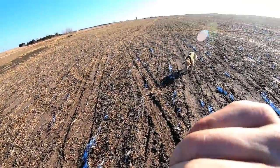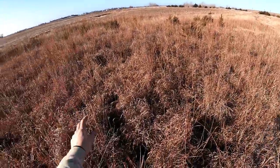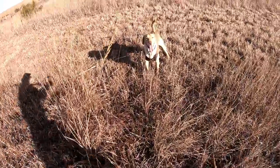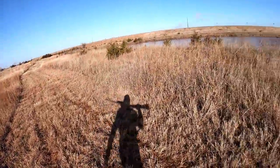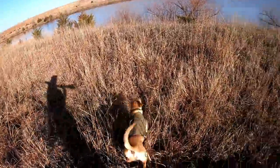That bird over here, Fred. We got to find him. Come on, let's find him. Man, we've been searching in this thick grass. No luck yet, Fred. Gee-miny Christmas. We better check the pond, see if we have a wounded one on here. Check the pond, Fred.